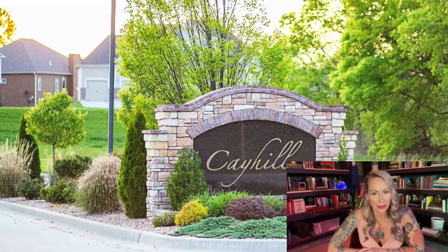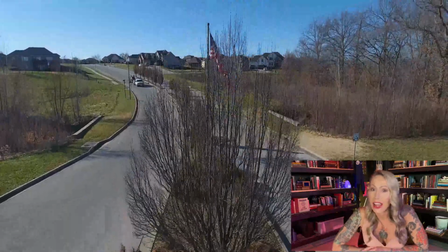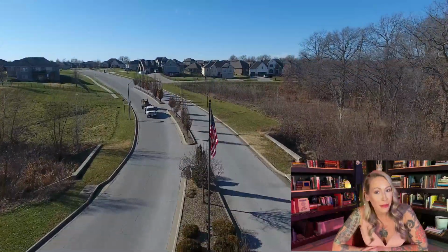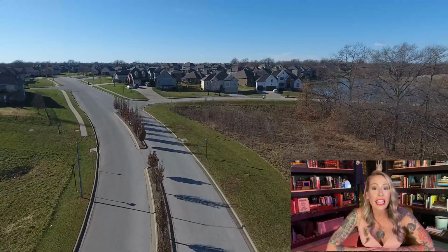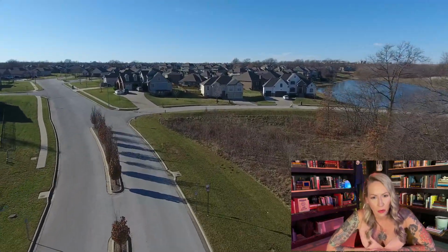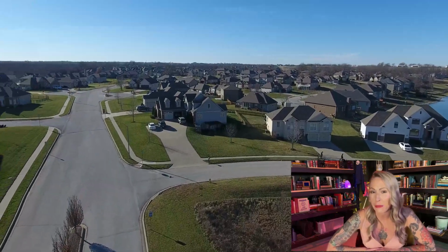Number 3 on our list is Cayhill. Now, if you remember, I talked about this subdivision in an earlier video. If you want full-size candy bars on Halloween, this is where you send your kids. So it is very close to Whiteman Air Force Base. It's actually called Base Housing West, like as a nickname.